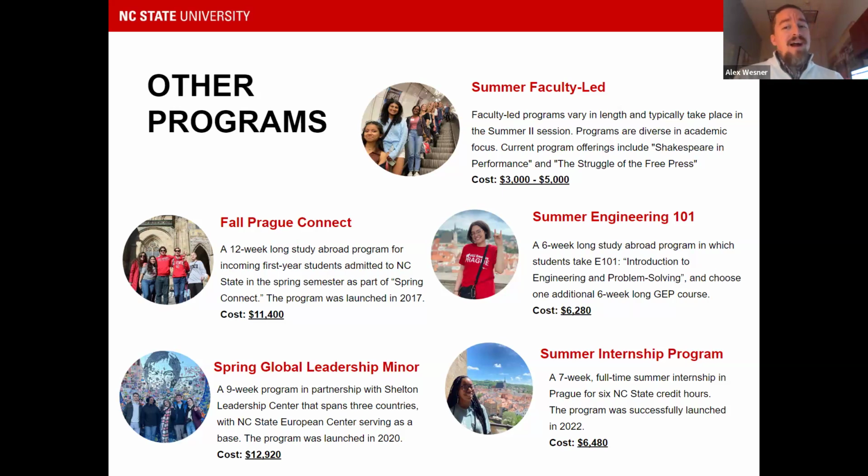Finally, we have what we call the faculty-led programs. Now, these are structured a little bit differently than our other main programs, in that these are led by specific faculty members, and they typically are more focused on a particular academic discipline or interest area. For instance, this summer we have on offer a Shakespeare and performance program, where students take 2 literature courses that focus on Shakespeare, theater, and performative aspects, and you get to do some really cool site visits, meeting local actors, and doing comparative analysis of these things in the Czech and European environment versus American.